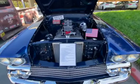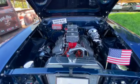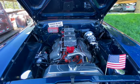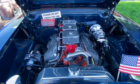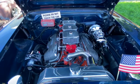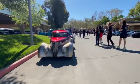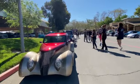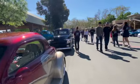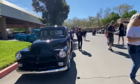What does it say here about the Chevy? Some heavy engine happening in this car. A lot of horsepower. So much to see. And we're open until 5 o'clock. Is this going to be enough time to check every single car out here?